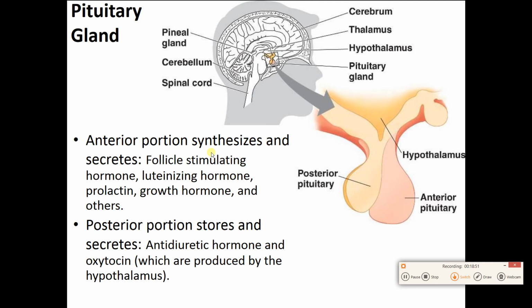All right. Let's talk about the pituitary gland too, since we're right next to it. The hypothalamus has a connection, called the infundibulum, down to the pituitary gland. The pituitary gland actually has two different parts: a front, anterior pituitary, and a back, posterior pituitary. The anterior pituitary is going to make and release several hormones, and we'll mention a couple here. Follicle stimulating hormone, luteinizing hormone, prolactin, and growth hormone. We met growth hormone when we were talking about bones and epiphyseal plates. We'll talk about the other ones in a moment.